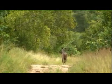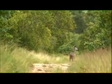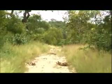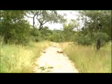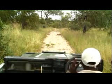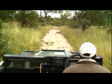That is typical kudu behavior, just to walk for a short distance and stop and listen, and also switch the ears around into different directions to try and detect the danger. Especially when they are moving through the thick bushes or approaching the dense vegetation. So before they move into the dense area, they'll stop and listen and move the ears around to detect any danger that may be around in the vicinity.